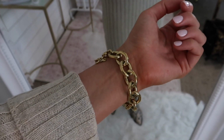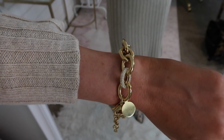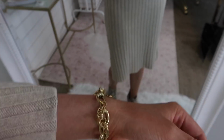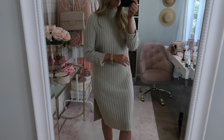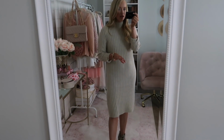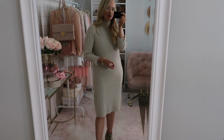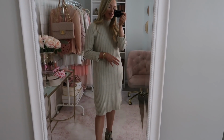I am really drawn to their jewelry right now. I wanted so many pieces, but these are the 2 that I picked up. I thought this would pair really well on its own, but also with some of my Yerman and things like that. And I don't have any gold chain bracelets, and I feel like this is super classic looking.